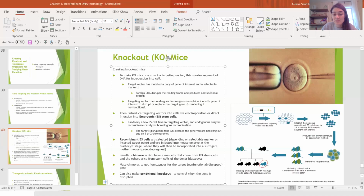So our recombinant embryonic stem cells are selected depending on the selectable marker, and they're injected into the mouse embryo at the blastocyst stage. I thought I was going to explain more. So they're selected because the selectable markers can be neomycin resistance, right? They can have something like GFP, a green fluorescent protein attached to them. And so we can actually see the embryonic stem cells that are resistant to neomycin.